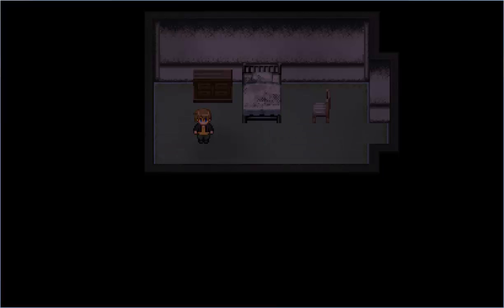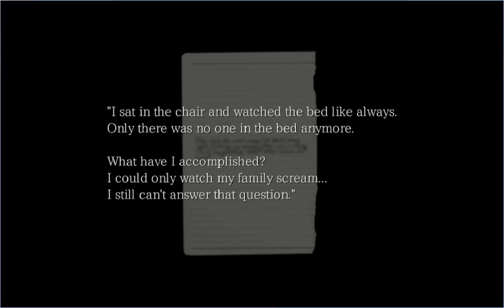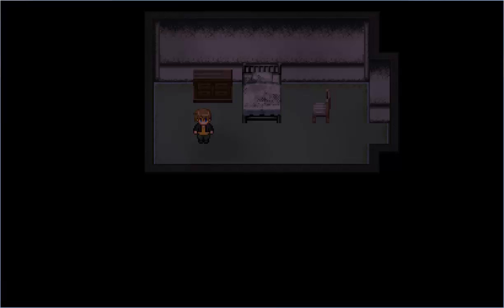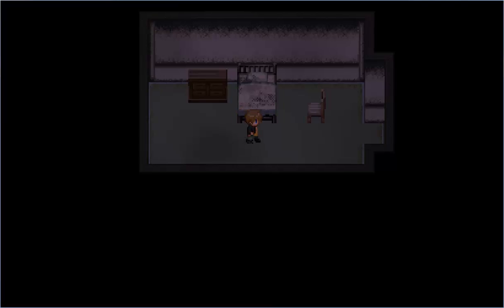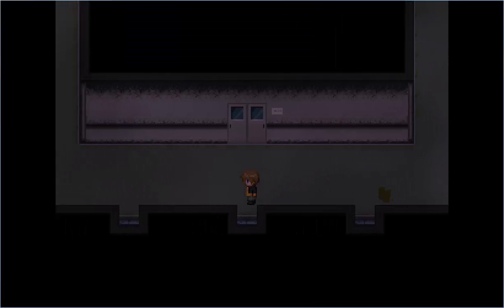I found a scrap from a notebook. I don't know if you guys can hear it in my voice, but I'm kind of trying not to cry because that's really sad. Okay. Whew. I sat in the chair and watched the bed like always, only there was no one in the bed anymore. What have I accomplished? I can only watch my family scream. I still can't answer that question. Oh, that's really depressing. It's his notebook. No doubt he was here, but is he still here now? Obviously not.